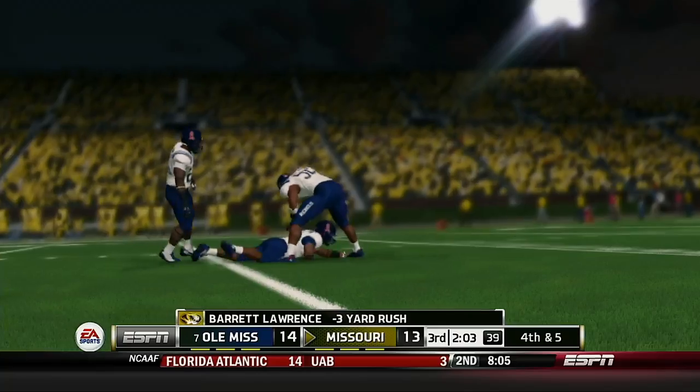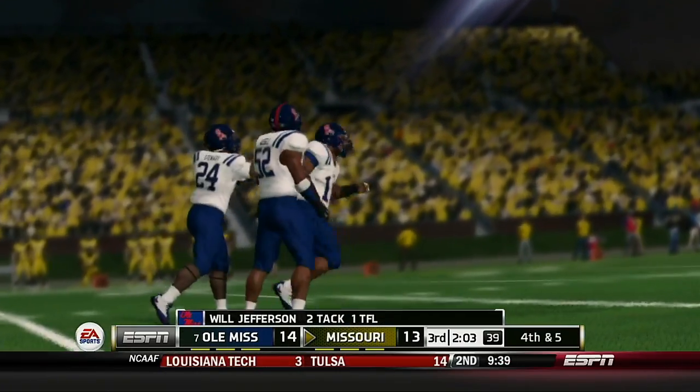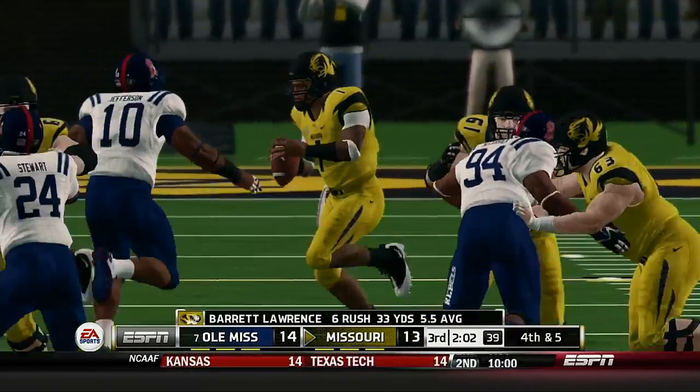He's taken down at about the 35. Great job here in shutting down the run. That's a real boost for this team.